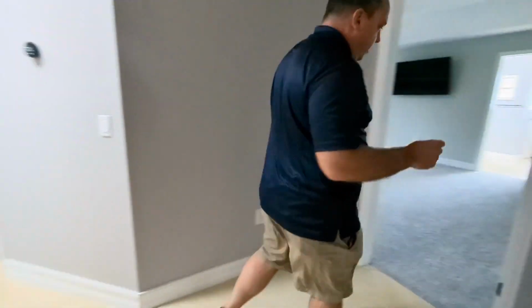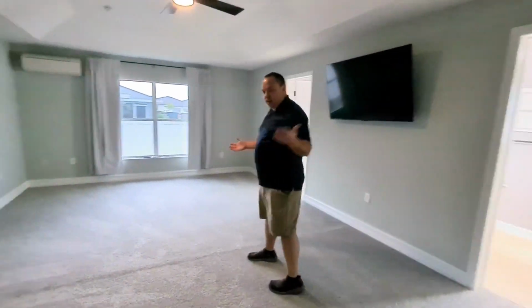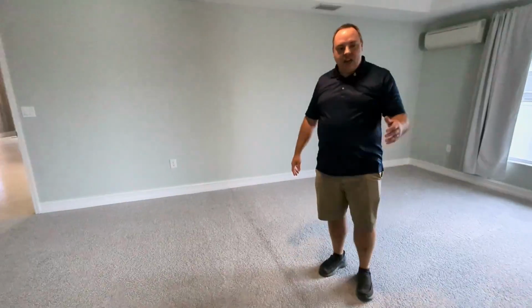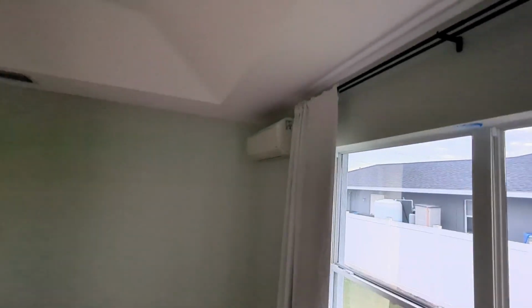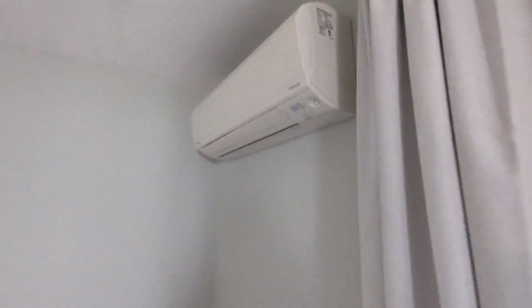Coming around the wall here, this is an oversized master bedroom. You can fit a lot of furniture in here. I actually had a couch, a chair, king-size bed, a couple chests of drawers. And as we circle around here, you can see the remotes are there on the corner. And up on the wall is our first sighting of a mini split air conditioning and heating system. It's a heat pump, also known as. And that allows you to condition this space separately from the house.